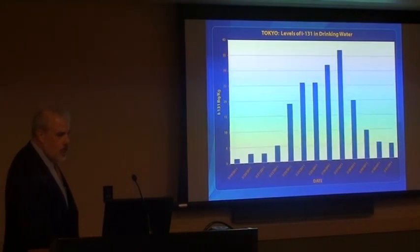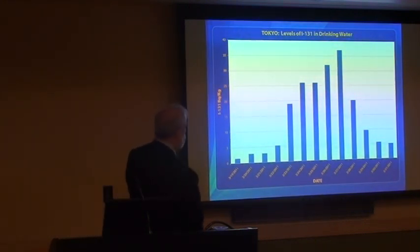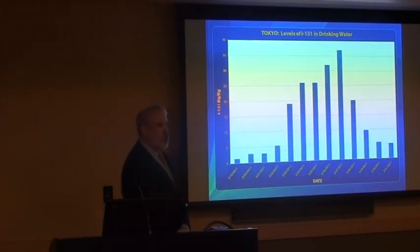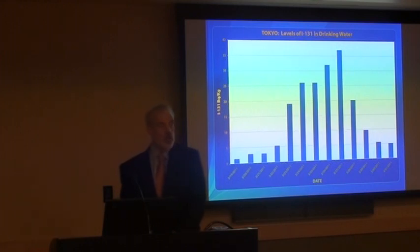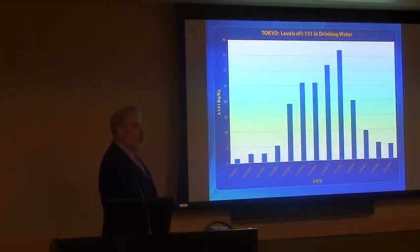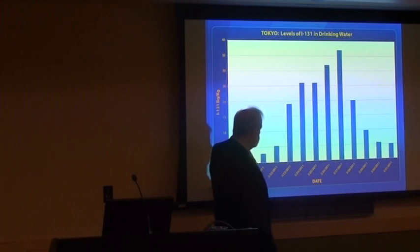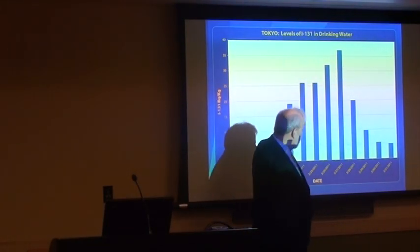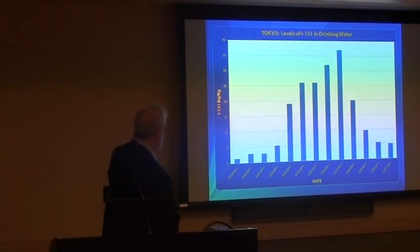it decreased? The biggest issue that we had to deal with was the level of iodine in drinking water in Japan, in Tokyo. You need to give people bottled water. What constitutes the need for bottled water? What is the dose? How long are these people going to be drinking contaminated water? How fast does the iodine clear? So these are the iodine levels detected through the end of March. You see it dropped off pretty quickly.